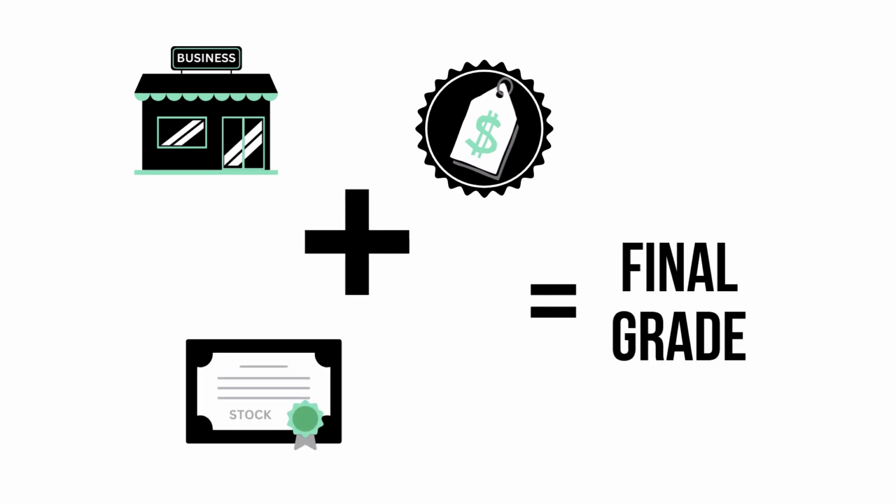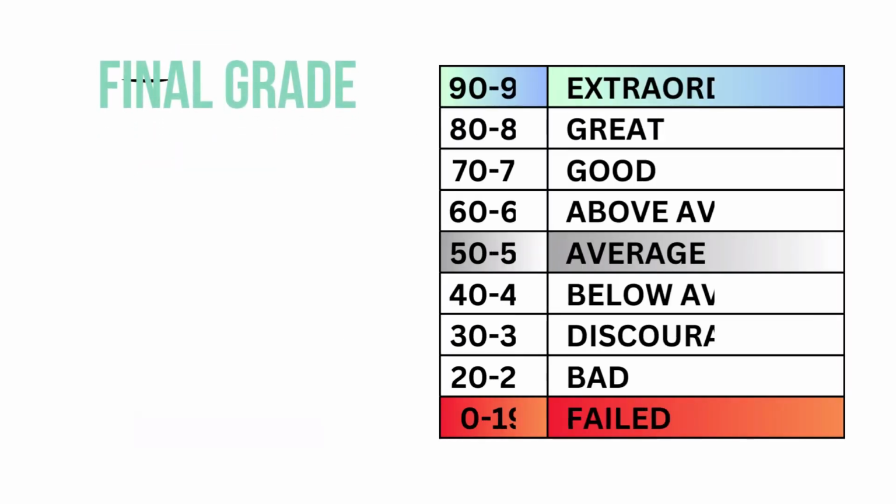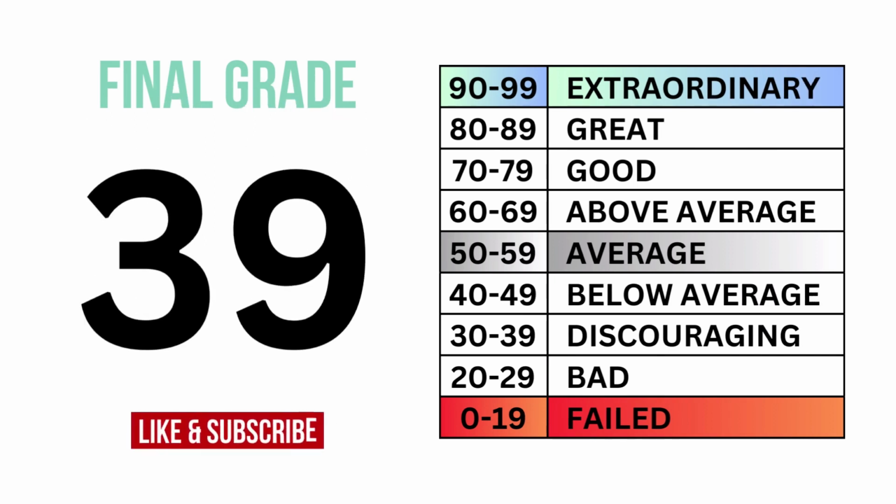By combining the business, the stock, and the price, we can get the overall outlook of the company, which gives us this final grade and the type of investment it is.